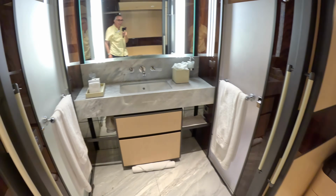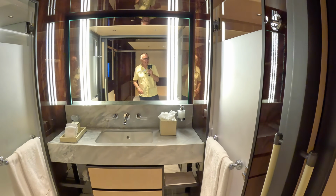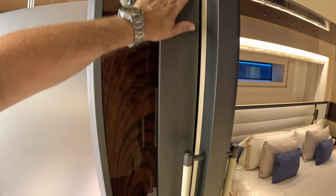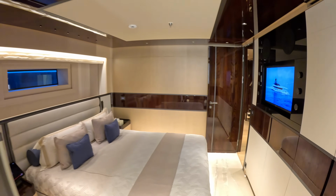And again, exactly the same deal. Doors that slide across to close this off. Toilet in one side, or shower I should say to be precise, in that side. And the toilet and the bidet is over here. And again, you're seeing these beautiful finishes, this high gloss wood, and then you've got this like metallic finish here. You've got the leather on here. You've got the pale wood here, more of the metallic finish here. The work of art.